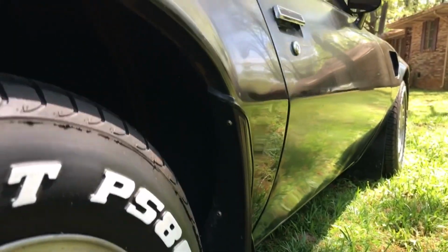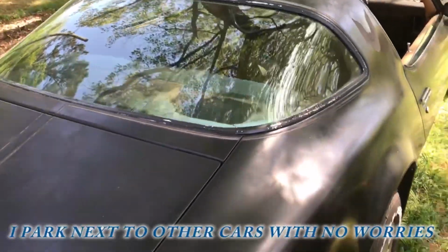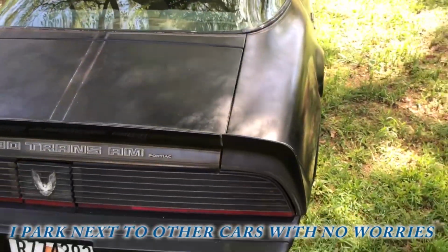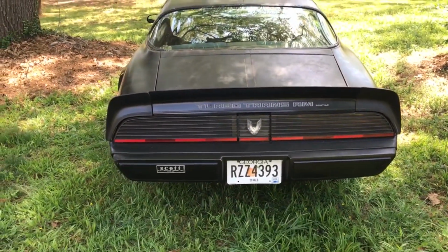There's no rust all the way down here. All the core panels are very, very solid with nothing going on. All the doors are good. Trunk lid's good. So this is what I wanted to do. I wanted a quality driven driver car. I didn't want a trailer queen. So this car does get me a lot of attention.